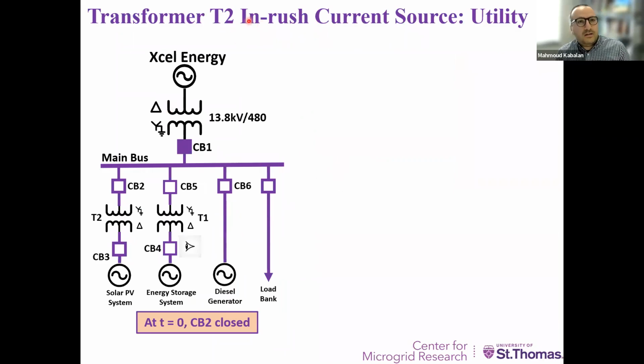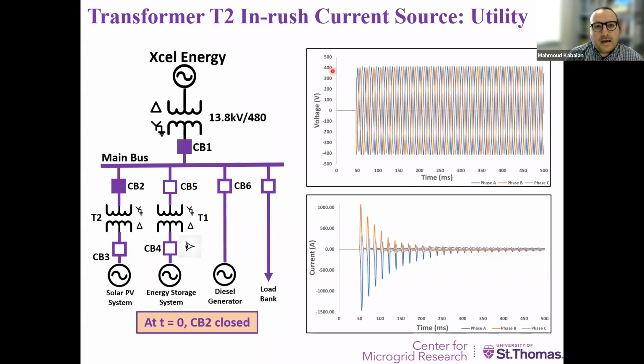So we're gonna first source that inrush into T1 through the utility. So we use Excel, we power up our main bus, so now our main bus is hot, and we're gonna close CB2 to push current into that transformer. You're gonna see the voltage rise to its steady state value, and the inrush current is gonna peak at around 1,500 amps. So almost 10 times that steady state current, and it's gonna quickly decay down to about 5 amps in about a second or 2 seconds. So since the utility has that massive inertia, it can give that transformer all the current it needs and supply that inrush without really affecting those voltage waveforms that we're seeing on the main bus.